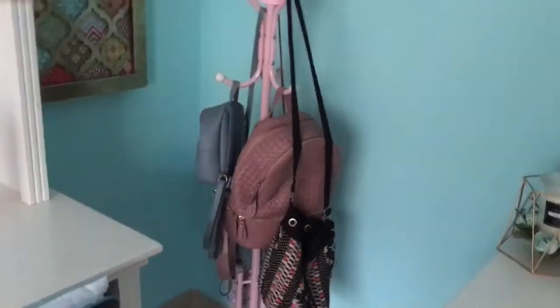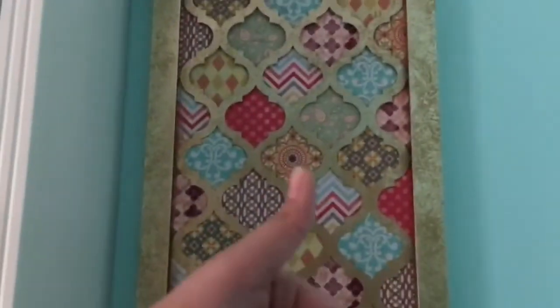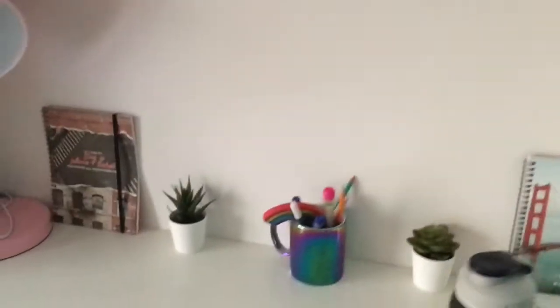We got a nice painting over there. Oh, what is this pretty notebook? It's from a shop which is called Typo. Ooh, what do we have here? Ooh, this is pretty. Okay, I'm sorry I keep saying ooh. I have this cute little hanging thing with all my bags. I have handbag, backpack, smaller handbag. This is so pretty. Oh my god. Ooh, look at this table.